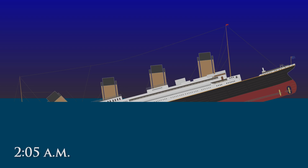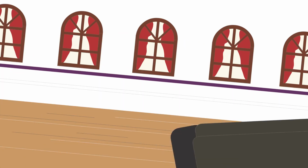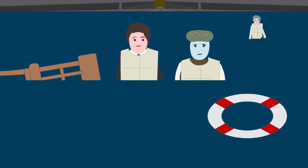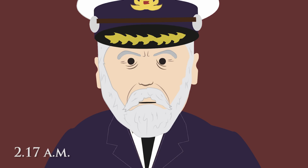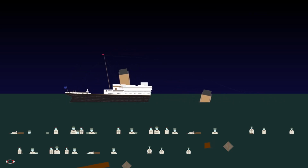By 2:05 a.m., the last lifeboat had left, but 1,500 people were left on the ship. The deck was now at a steep height, and many passengers fell into the freezing, icy waters. At 2:17 a.m., the captain announced, "Every man for himself." The stern gave way under the pressure and broke off, with the front half disappearing to the bottom of the ocean.